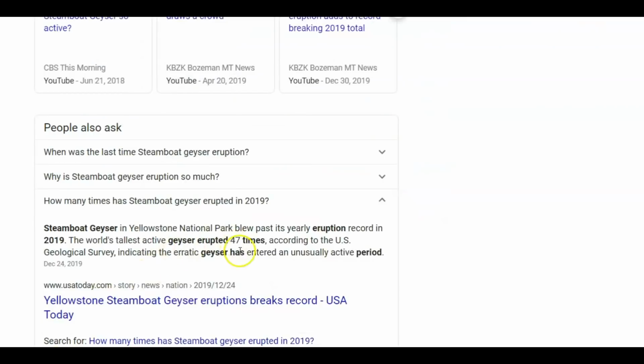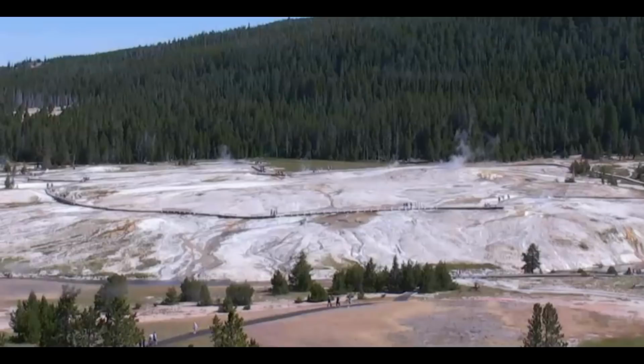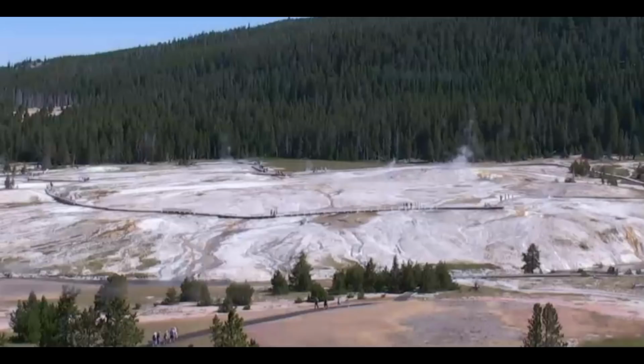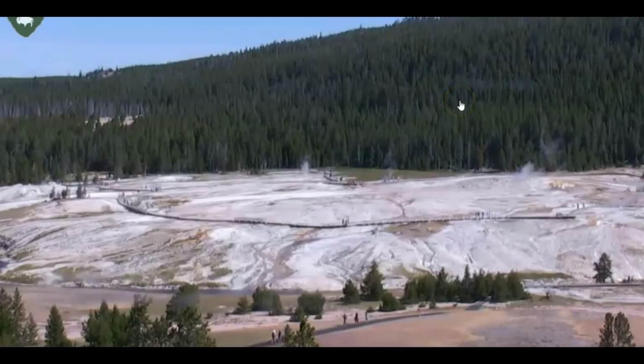In 2019, it erupted 47 times. Its prior record was 29 eruptions, I believe it was, in 1964. And then it was quiet for about 8 years until it started erupting again in 2018. Yeah, that was the same year that things seemed to have changed once again at Yellowstone, and everything became more active and hotter, and yeah, new plumes came up, new hot pools started to form. And one of them, if they'd zoom in, was right here along this boardwalk.